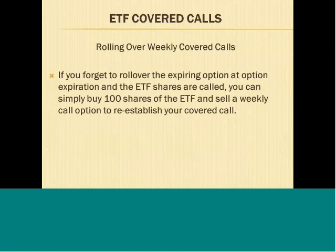And if there's a week where you forget to roll over the expiring option, you get too busy and you forget about it, if the ETF is trading above the strike price at option expiration that you sold, then your 100 shares will be called. If it's not trading above the strike price that you sold, then you'll keep the ETF shares. But if for some reason you forget to roll it over and the shares are called, then you can simply buy another 100 shares of the ETF and then sell a weekly call option to reestablish your covered call. So if you forget to do it at expiration, it's not a big deal. It'll just get called, and you could just buy another 100 shares and sell another weekly call option to reestablish the covered call.